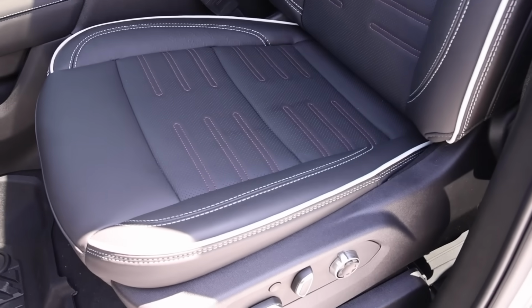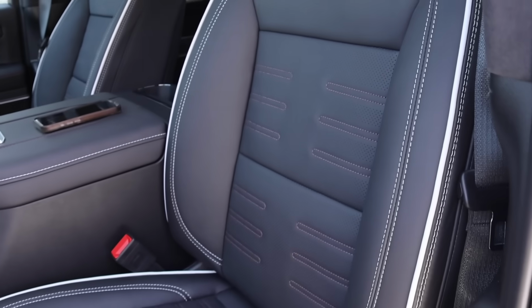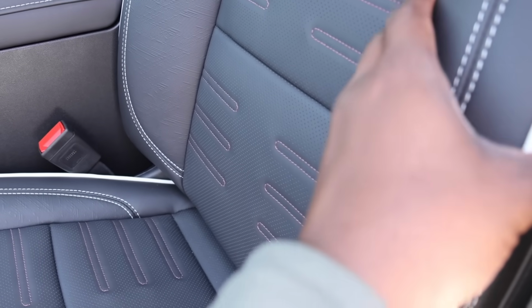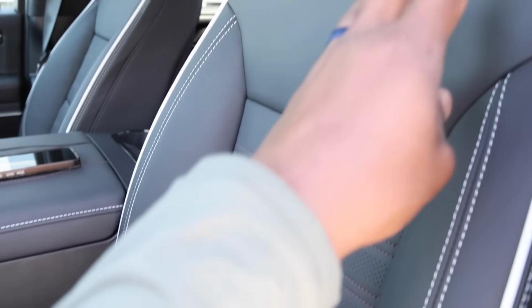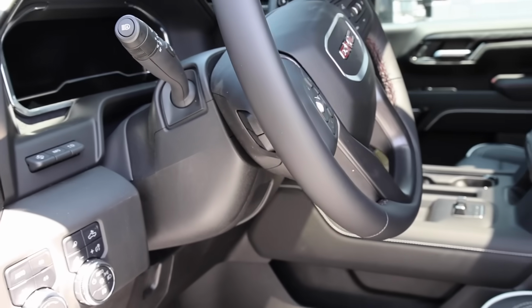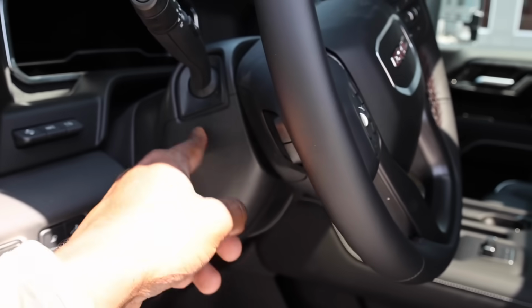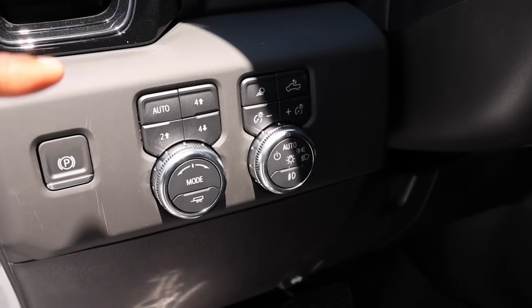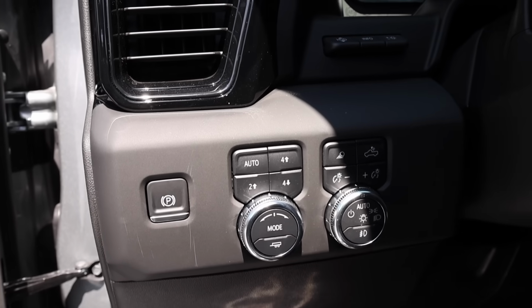16-way front seats with massage function. Also, if you go off-road and you get a little sideways, you can actually adjust the bolster here. You also have some shoulder support adjustments too. Tilt and telescoping steering wheel. The only thing that's not luxurious is you don't have power like the Fords do, but yes, you still have four-wheel drive auto, which you cannot get with the Fords.